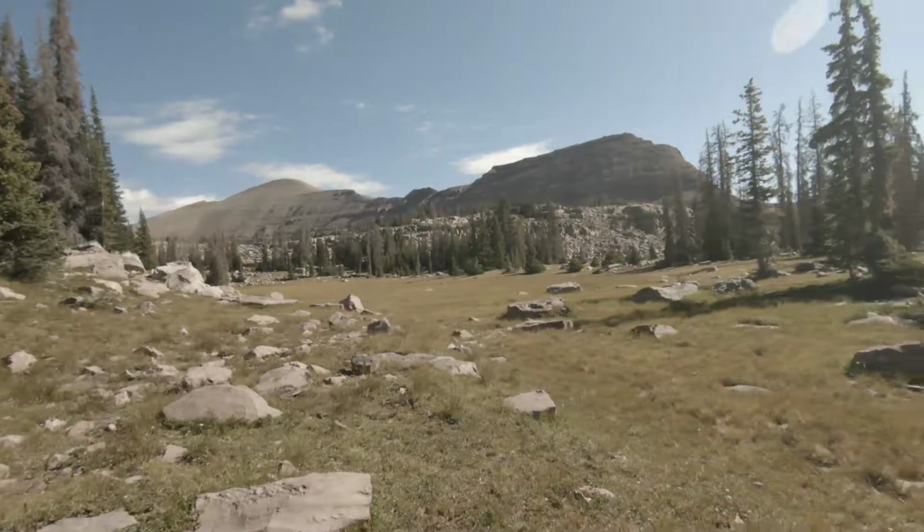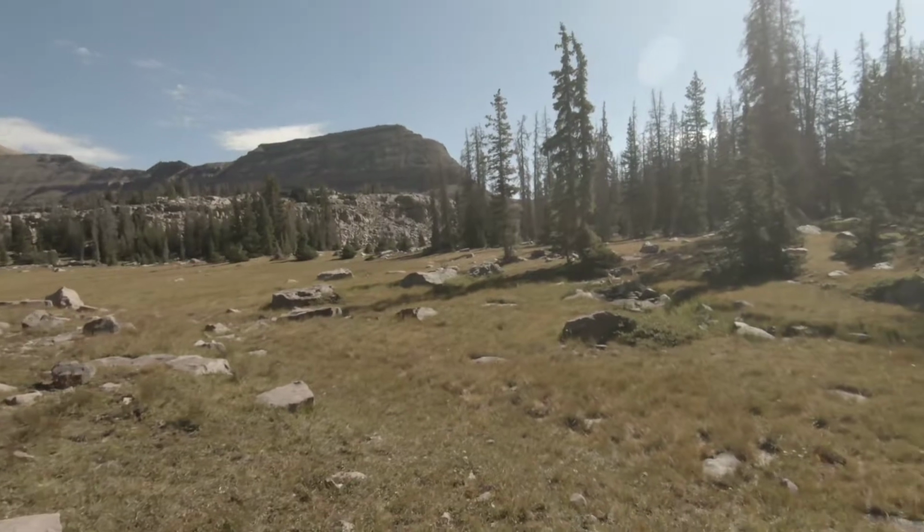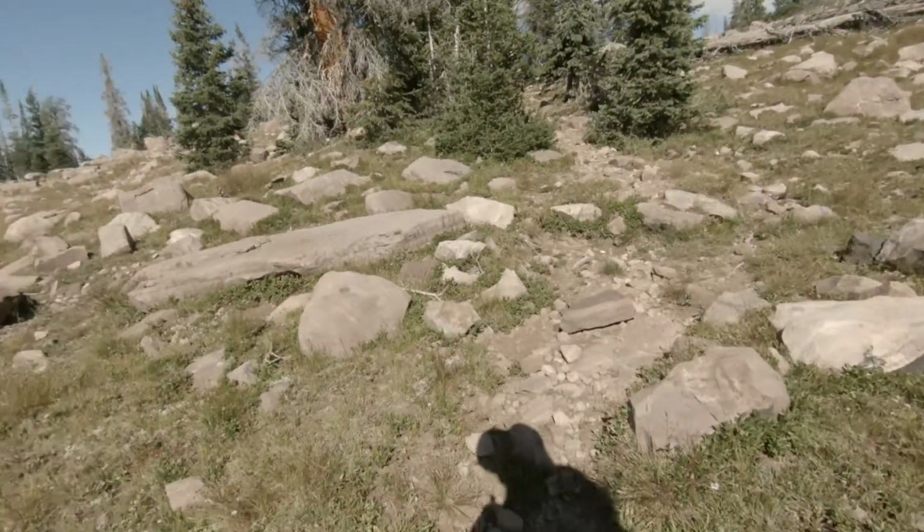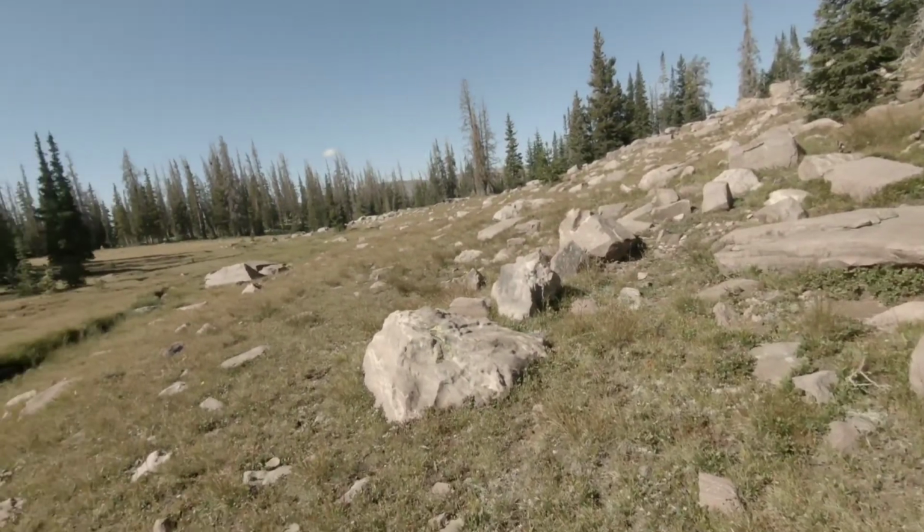Okay, we just turned off on the Lightning Lake Trail off the main Highline Trail. Just want to give you a shot of what it looks like up here. We've got some beautiful scenery coming in the next few miles.